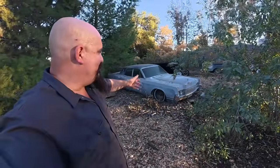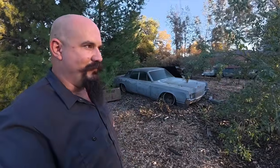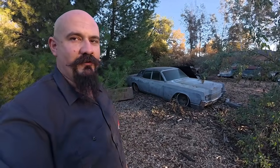I'd like to take my daughter, she's 1.5. She'd love to sit in the back of that thing. It would be a cool car to take out and go to shows and do all that.